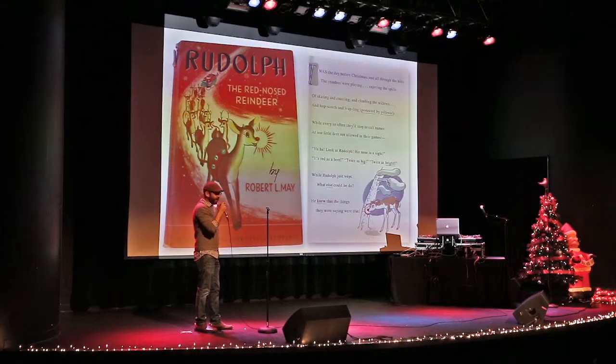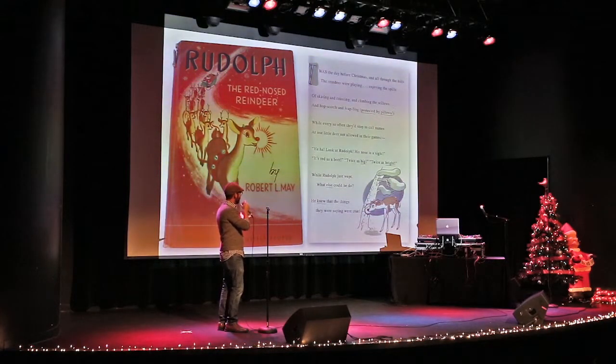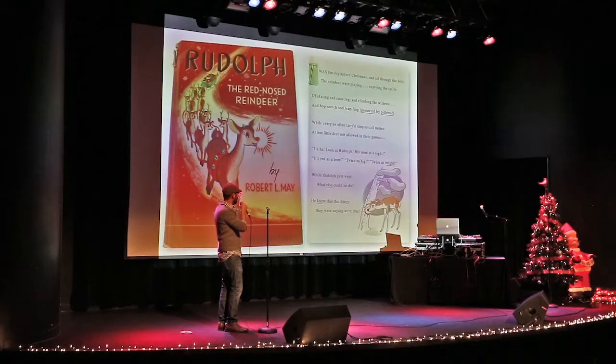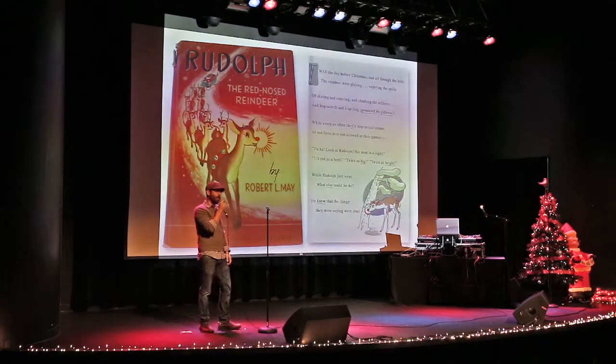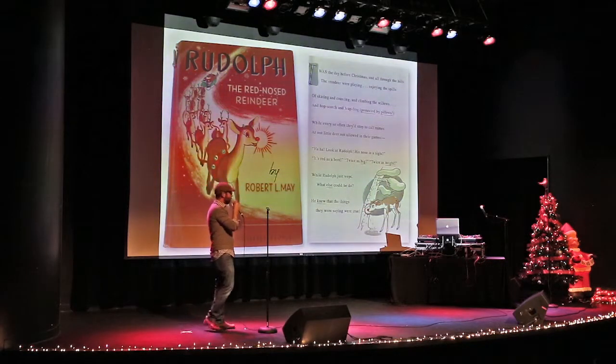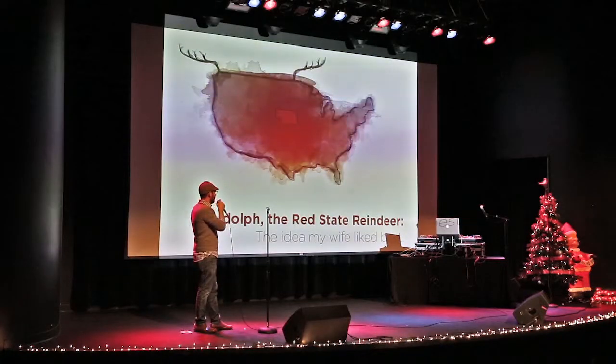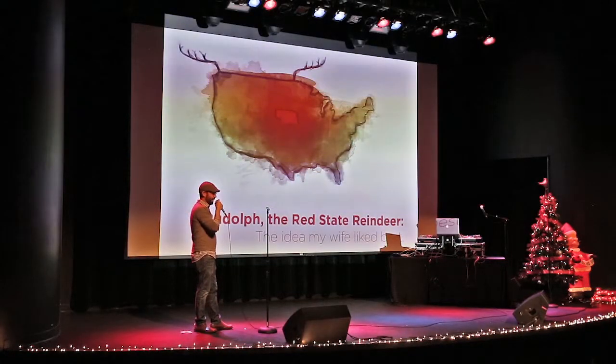And I read the book, and you guys, it's delightful. This book is just great, and it gave me the idea to do the illustrations. It gave me the poem and the meter that I used to use the amount of words and the amount of syllables that I needed to tell my story. But the most important part of this decision, like every decision I make, was this one. It was the idea my wife liked best.